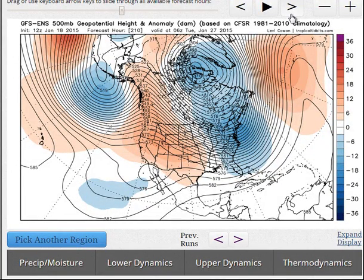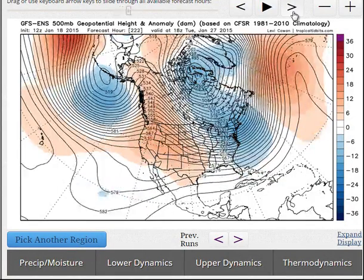I have nothing to track. I'm talking about a Clipper here that probably isn't even going to redevelop. That just shows you how bad it is. So I wish I had more enthusiasm, but I don't. But again, it will be cold, though. So keep that in mind. It's not going to warm up. It's going to be cold. It's just we don't have that blocking. I need to see that blocking for the big storm.